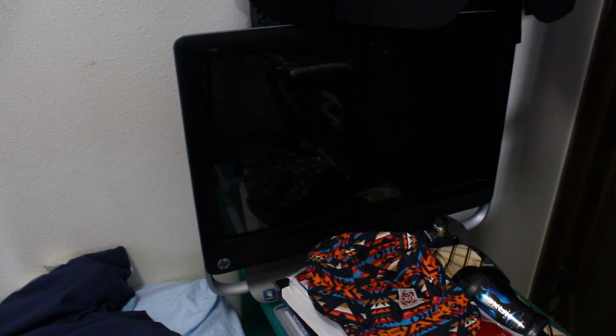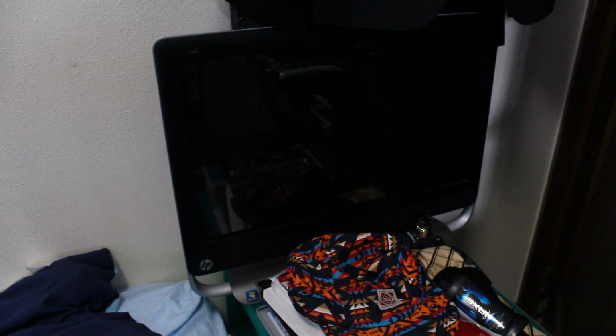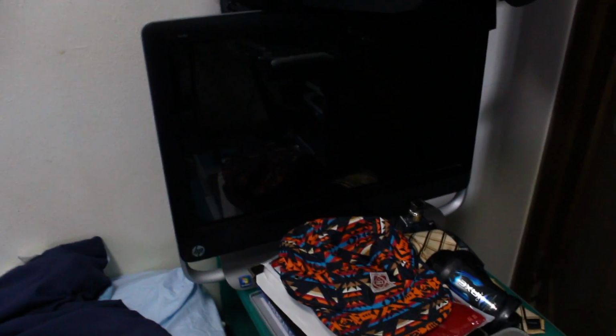And back there is actually the HP TouchMart. I don't know if you guys saw the unboxing of this, but this is a TouchMart PC I got specifically for review, and I had to review Windows 8. I got to test out Windows 8 on there, so that was pretty cool. And it's a touch PC. I don't honestly use it.